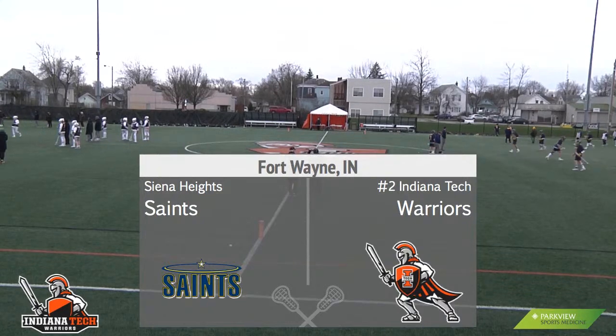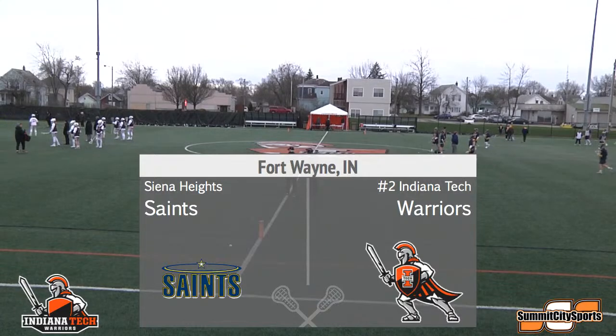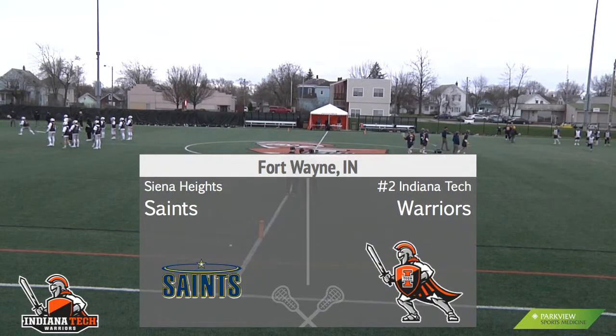Some of the players we'll highlight here today that will factor in for Siena Heights. In number 13 jersey, it's Jake Gallagher. He's got 33 goals on the season, 12 assists, total points 45. That's tied for first in the conference. He's tied for second in goals, like I said, with 33.